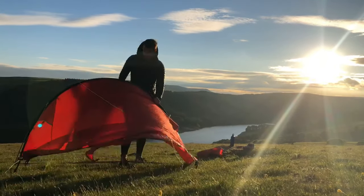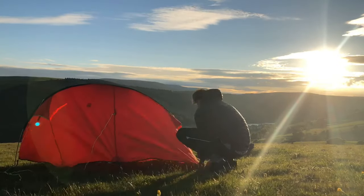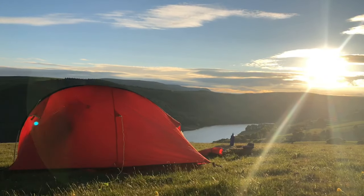First up then is the tent. So it's the Berghaus Peak 3.1. Now this is nostalgic for me. I bought this tent around August 2018. I remember that because it was the first ever tent that I bought. And I don't think they make this tent anymore.